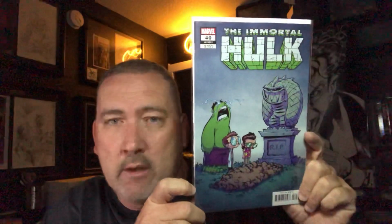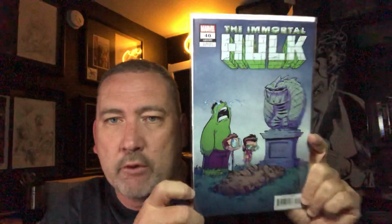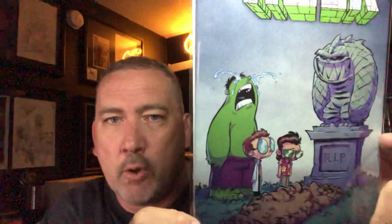First book from Marvel, Immortal Hulk 40. The only one I picked up was the Scotty Young. I like Scotty Young stuff. It makes me laugh, and this was no different. Hulk right there, feeling a little blue.